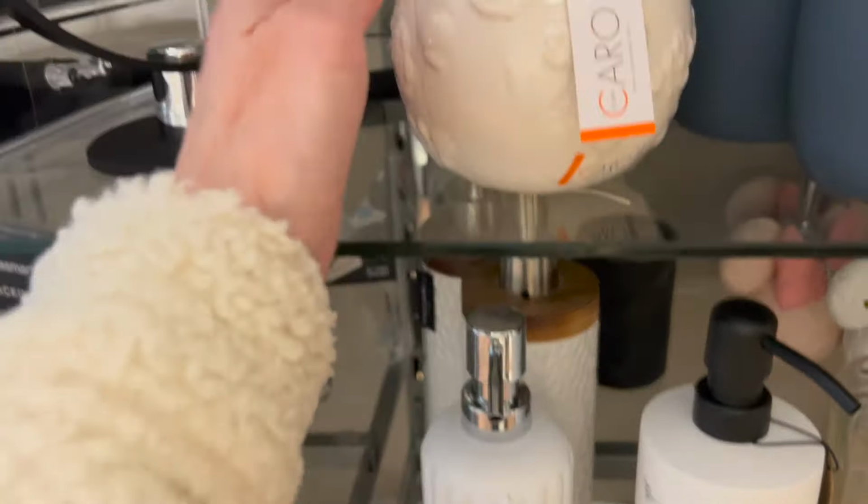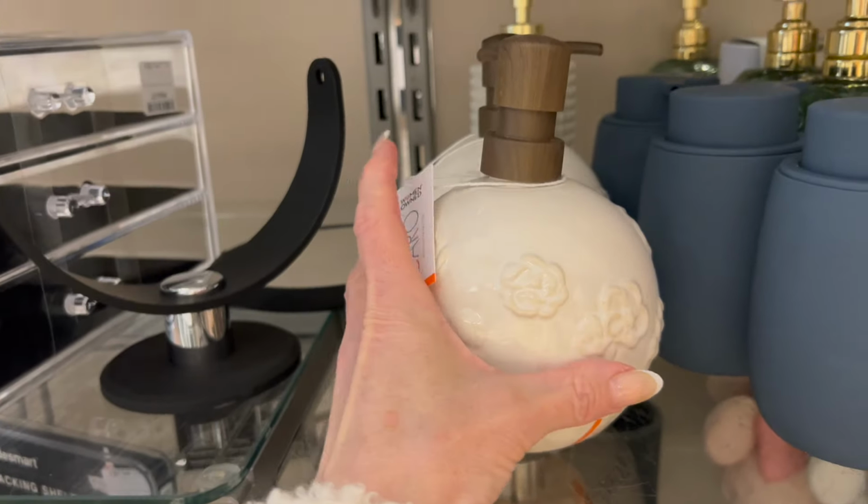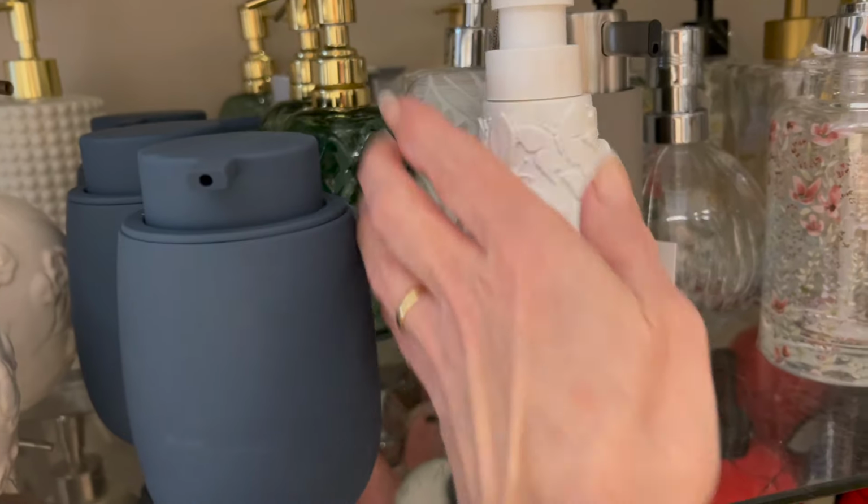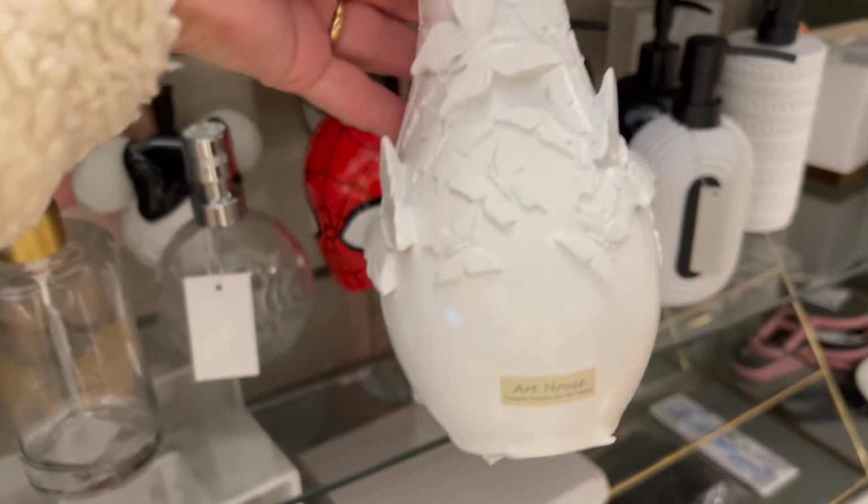So I'm just trying to show you some of my favorite soap dispensers that they had in store today. I really like this one with the flowers on, and then they even had this one with the butterflies on. That's something really different, isn't it? Really unusual, that one.